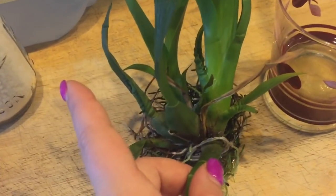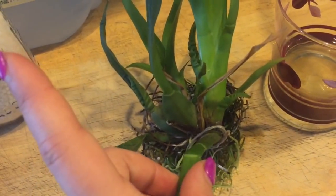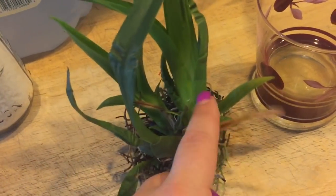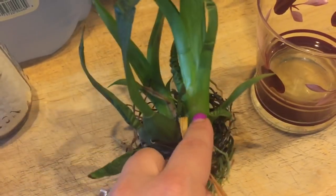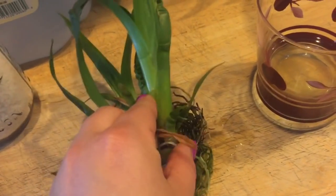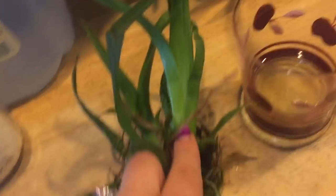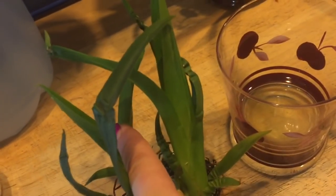And then I started doing the liquid seaweed right as this new growth was forming. So as you can see, with the liquid seaweed, the new growth at first was getting those accordion leaves again. But as soon as I started doing the liquid seaweed, look at how strong this new growth is getting.